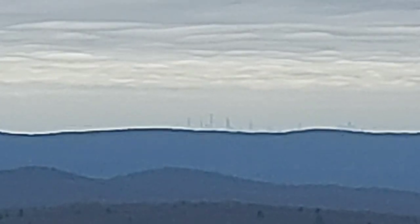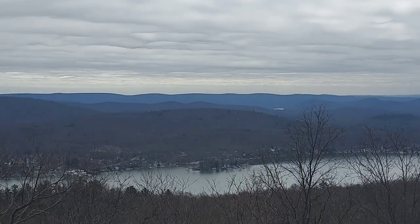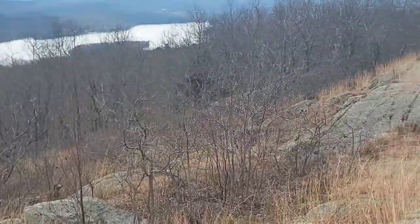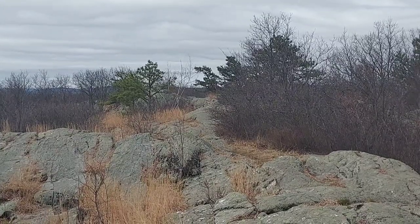So it's about 30, 40 miles away, and those skyscrapers are taller than the mountain in front of me. Zooming back out, this is our Prospect Rock. It's not a rock, but a large ledge with no trees on top.